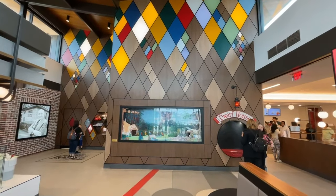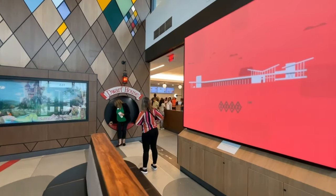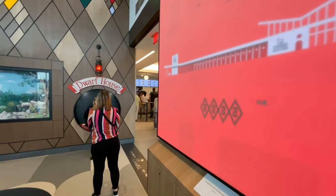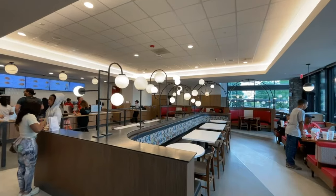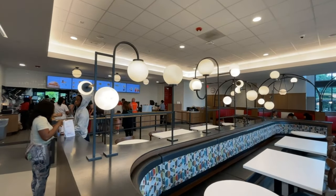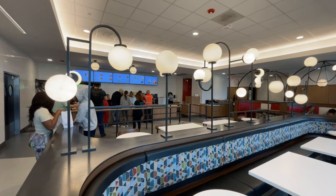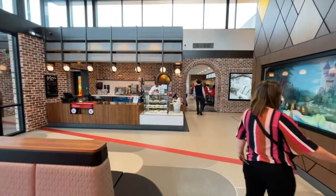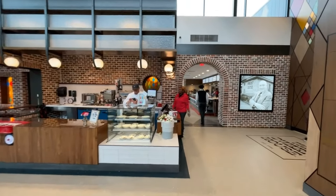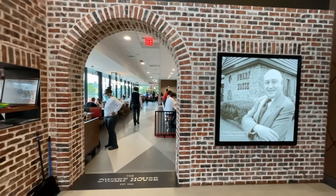So as you walk into the Dwarf House, there's actually two options. Over here to the right is the standard traditional Chick-fil-A. And you can see it's just a very basic menu, just like you would get anywhere else. And then over here to the left, you can see they actually have a sit-down diner, which is what we're gonna go to.